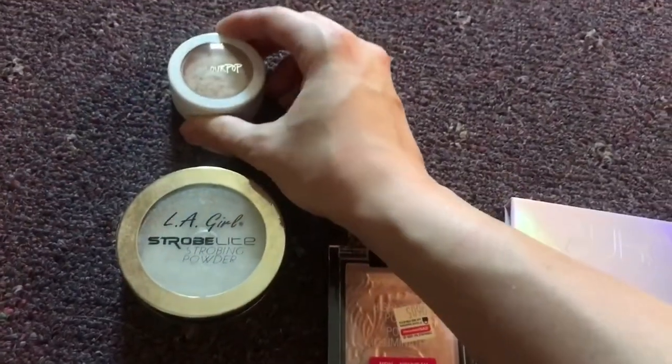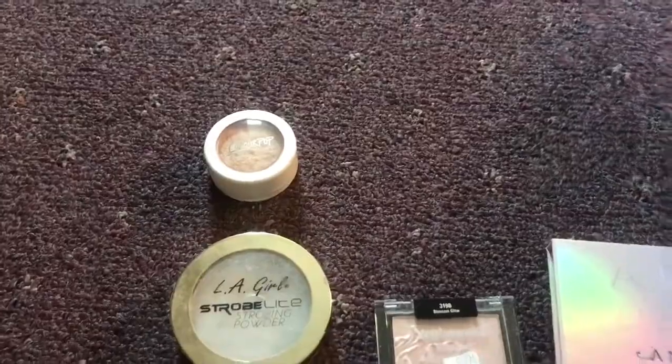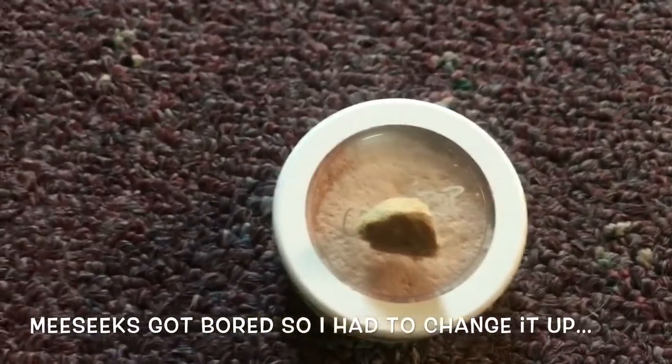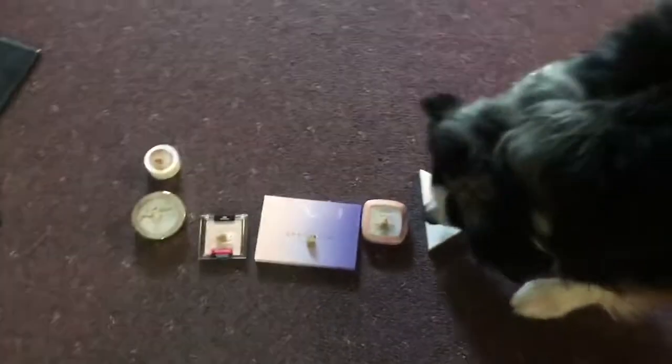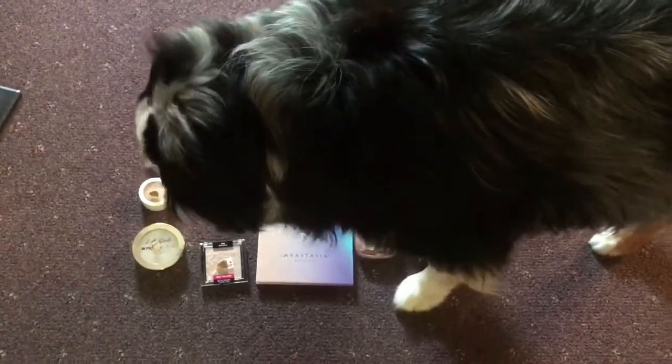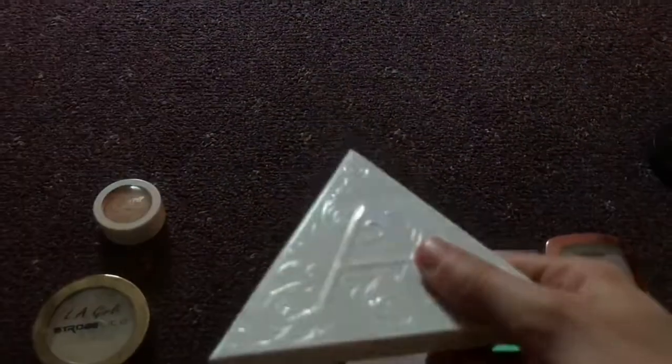I'm reading everything through my phone. And ColourPop. Where are you going, mister? Come here. Meeseeks, come here. And we have the ColourPop highlighter, which I put a treat on because we're going to do it the other way. And he chose the Alchemist. Good boy. Treat. There's more. You can have the rest. Okay, so he chose the Kat Von D Alchemist palette.